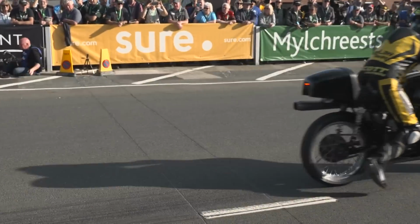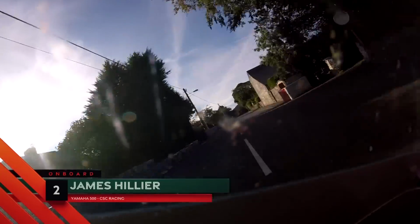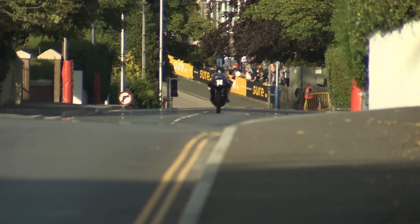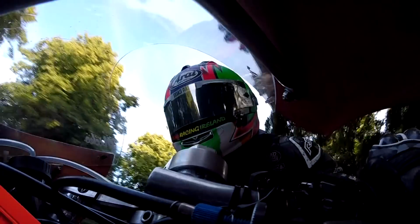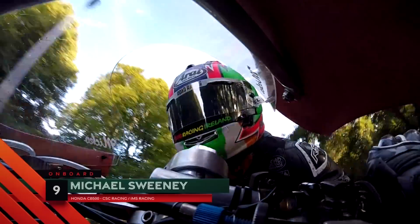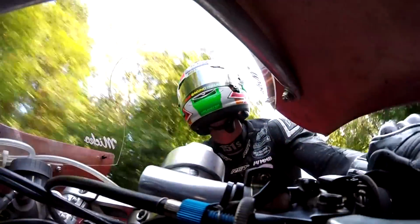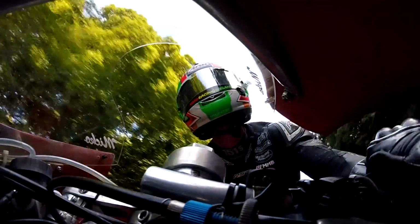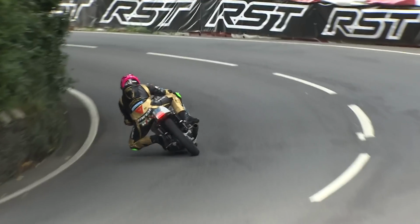Mike Brown is away. Another rider on a single-cylinder Norton. With the man who's first on the road, James Hillier. He was 6th fastest in qualifying. Here comes Brown over Agos. Oh, listen to that single-cylinder 500, absolutely purring away. So riding with Michael Sweeney on the Honda CB500, someone you wouldn't associate with classic racing, but they just want to race around this magnificent course.